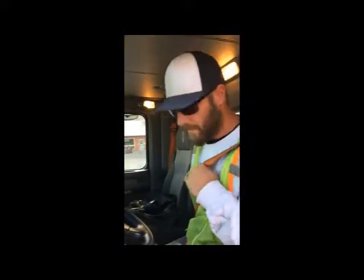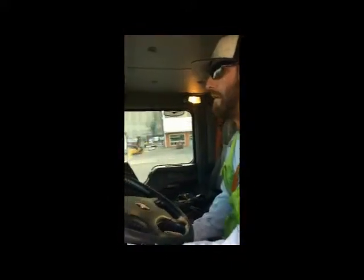When Russell gets into the cab, he checks his seatbelt to ensure it works, looks at his dash lights, checks his windshield wipers, and his heater.